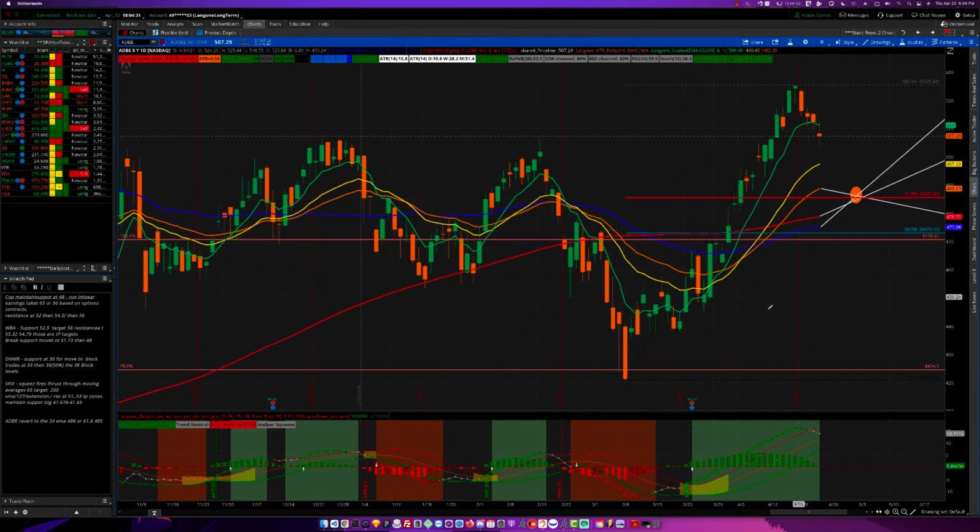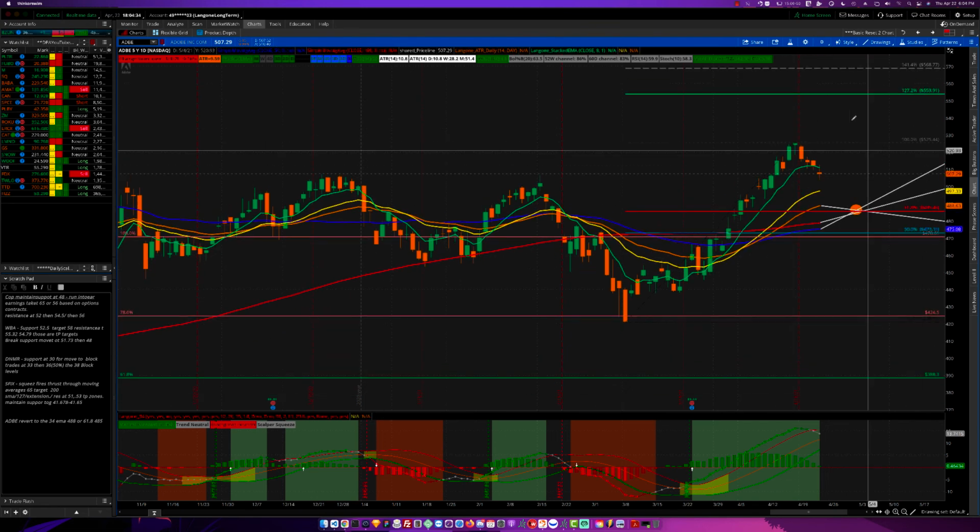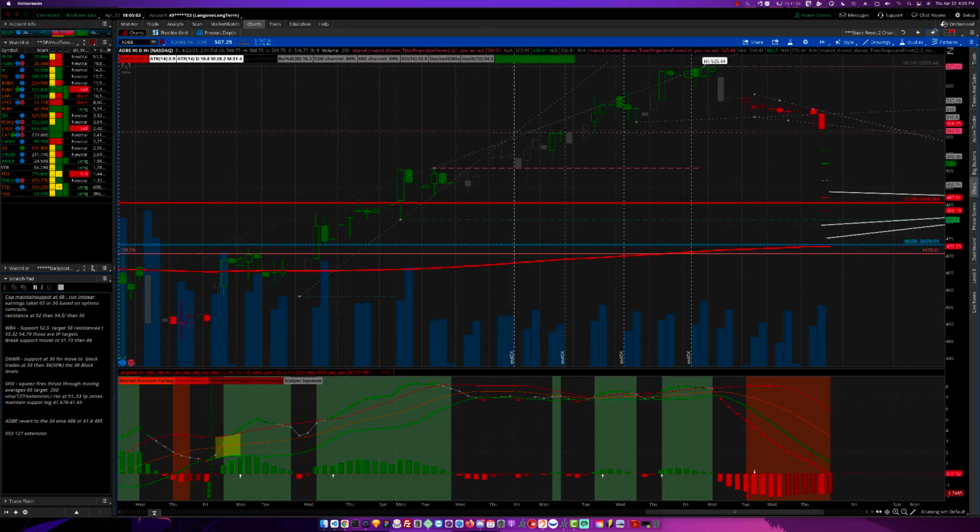If we maintain that 485 level, we have got a target of 553, which is a 127 extension. So ultimately we're going to have a target of 553. Alright, this is going to have to do a little bit of consolidation. That's all there is to it.